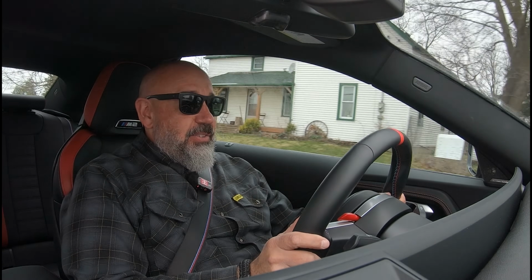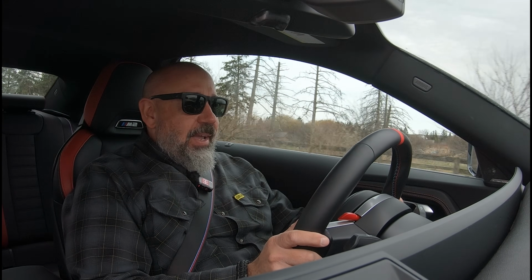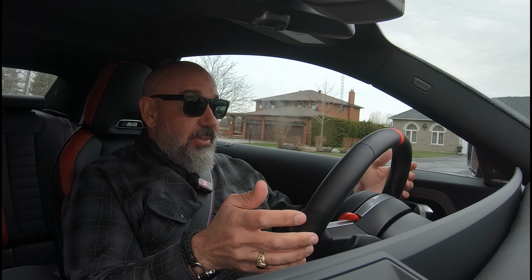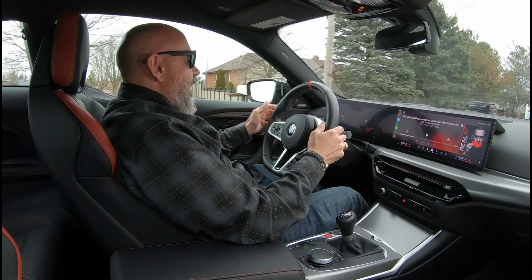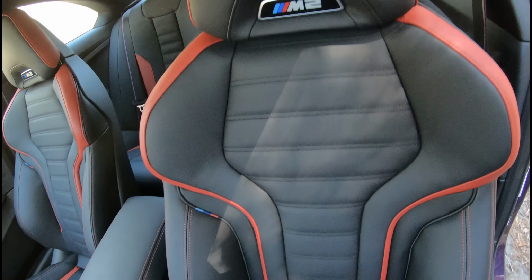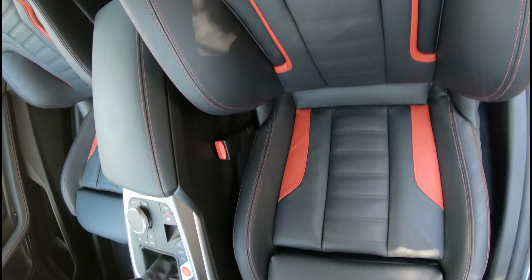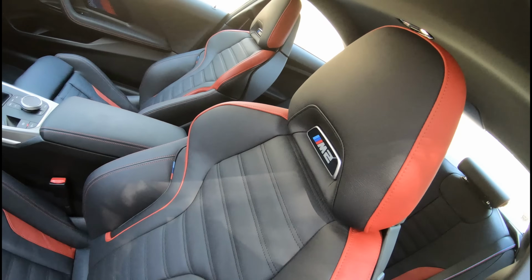BMW knows how to do cockpits, and this M2 is no exception. Starts with a highly supportive seat and highly adjustable, as well as a highly adjustable steering column, so I can sit perfectly behind the wheel. I've got a great interface to the pedals as well as the steering wheel. I'm just set up perfectly here. The seat is nice and low in the chassis. Love extending these cushions for a little bit more leg support.